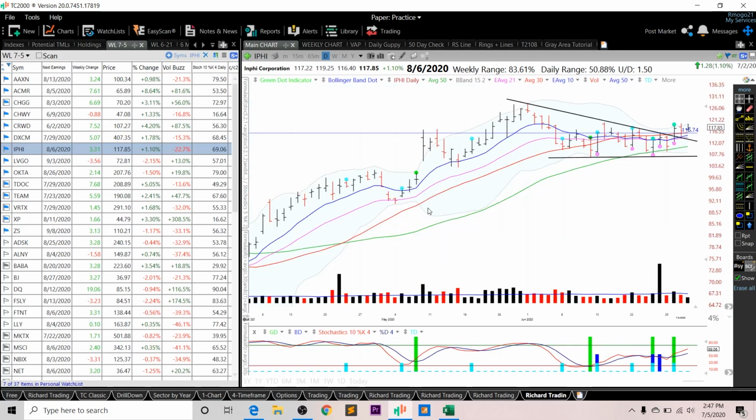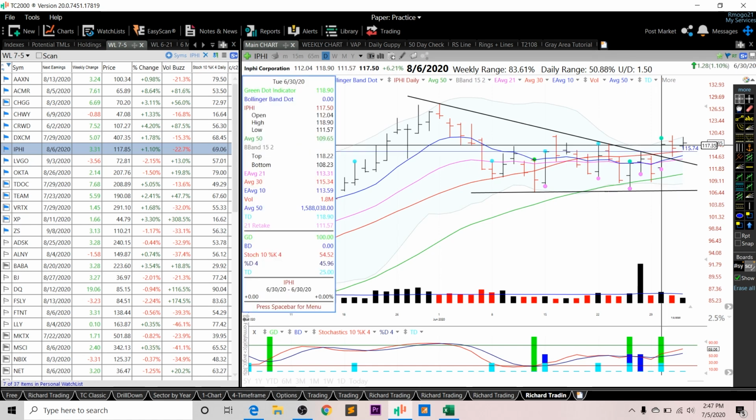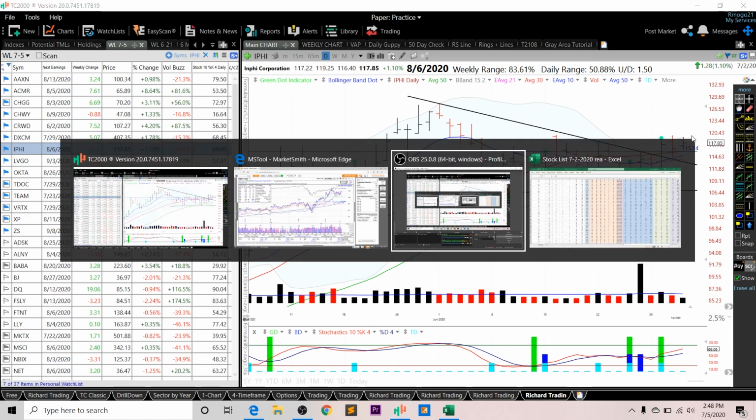And as for entry setup, it did break the downward trend line last week, which was the optimal entry, but it's still very close to that pivot if you entered on this day right here. And overall, you could enter from the green dot setup that was activated last Tuesday if it acts well early next week. So that is Infi Corp.